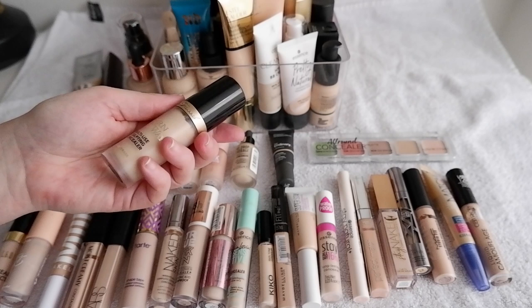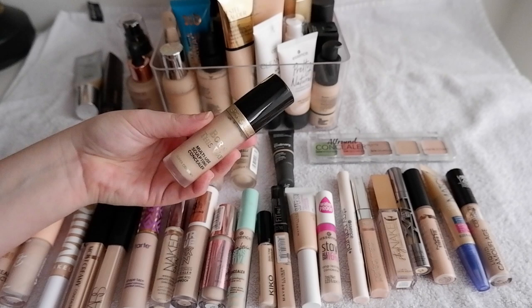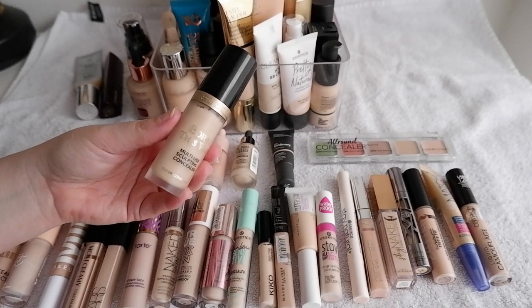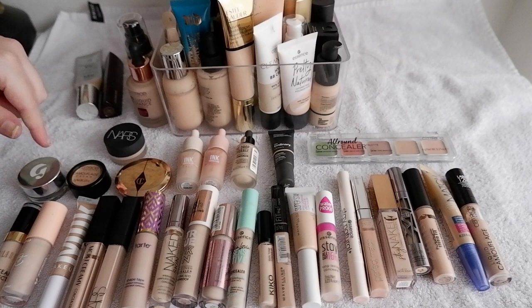And as you can predict, I'm going to get rid of the Born This Way Multi-Use Sculpting Concealer in the shade Sun Snow. Just to show you, this is a bit more pink toned. This is far too yellow for me as well. So the undertone I like better of the other one as well, but I can no longer buy it. Yeah, I'll first do the bottom row and then we'll do the top row.